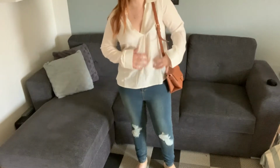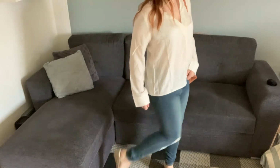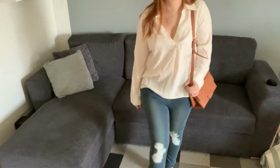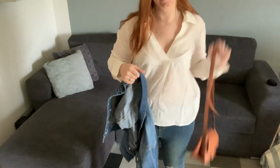The more white shirt, some darker pants, and of course a heel of some sort, and the brown bag, which is very nice for me. I feel very cool and I feel very springy. Maybe I would put a jacket over this. Let's try this out.